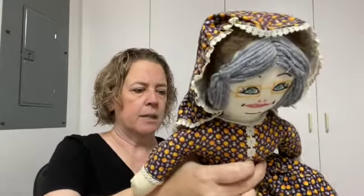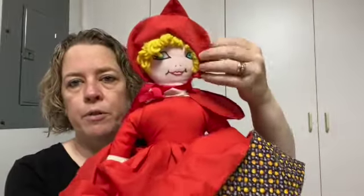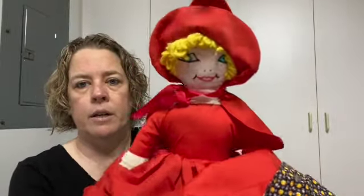Okay, so this is kind of a fun one. Kind of creepy, kind of fun. But I don't know if you've seen these dolls before, but this is what's known as a topsy-turvy doll. This one is probably homemade from a kit, I'm thinking. But anyway, so it's got grandma, and then topsy-turvy, you flip it over and you've got Little Red Riding Hood.